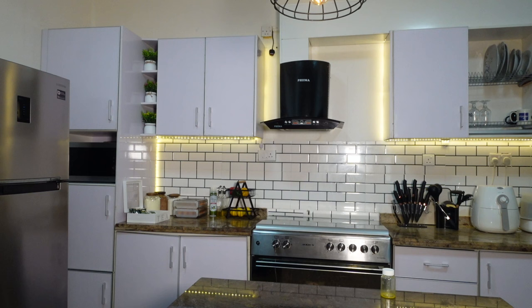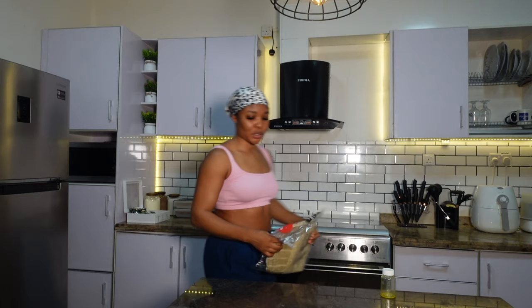For breakfast, we're gonna be having some tortilla wrap. You all know I love a good tortilla wrap, okay? I'm gonna have that for breakfast. I'm making this for two people. The rest of the people in the house, they don't like tortilla wrap. I mean, they don't eat it.